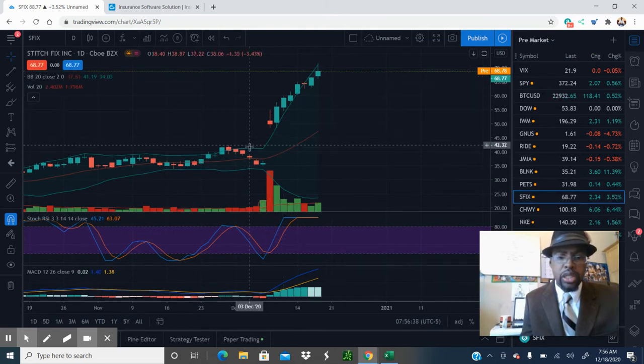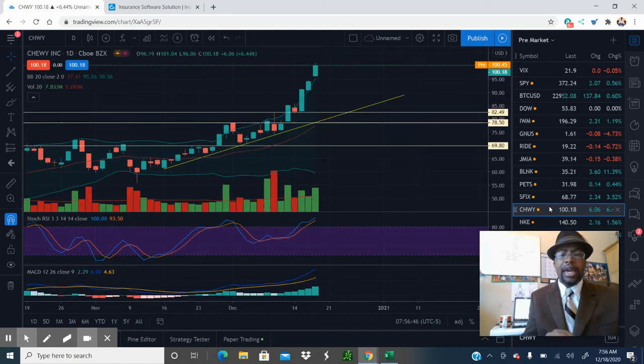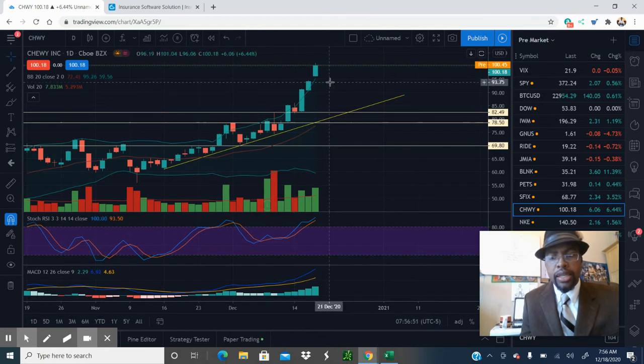It was a short squeeze. This is an example of a short squeeze and the parabolic moves that it makes. So this is what I'm expecting out of pets. Chewy is the Amazon of pet products. So Chewy is another short squeeze.